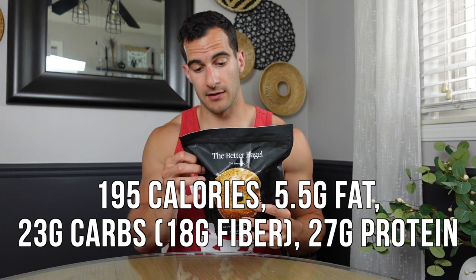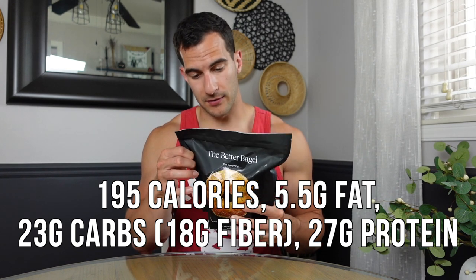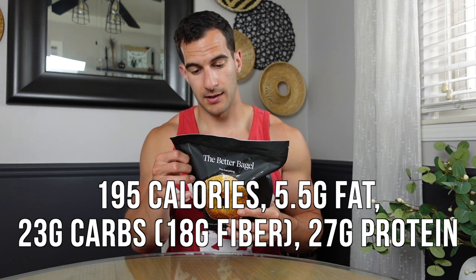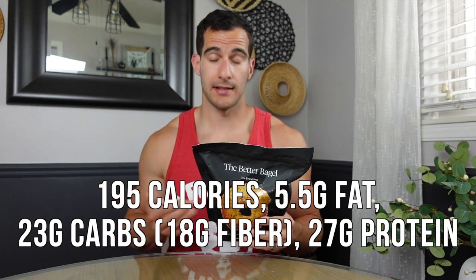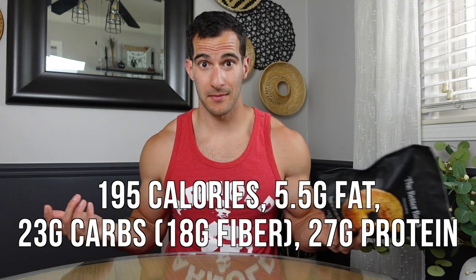These bagels are 195 calories, 5.5 grams of fat, 23 carbs, 18 fiber, high fiber, and then 27 grams of protein. So 27 grams of protein is really high. That's why I had to buy these.